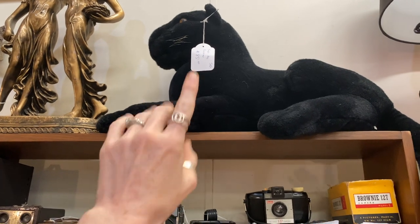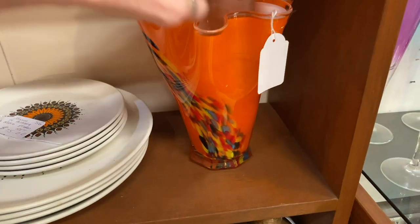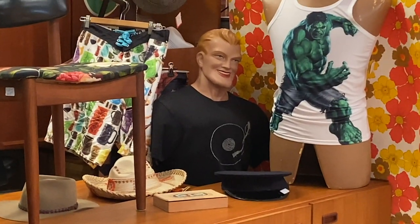Black panthers are one of my favorite animals. I was obsessed as a kid. If I had seen that when I was younger, I would have bought it. Well, not with any money. I would have begged my parents for it for Christmas. Look at this. Wow. Sorry, I just keep showing you vases. I really need to stop. Why is that the Joker from Gotham? Oh my God.